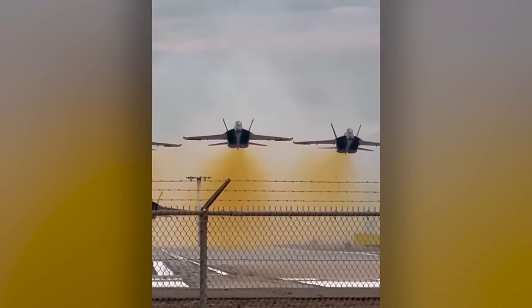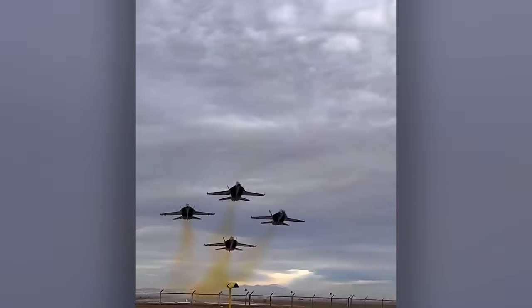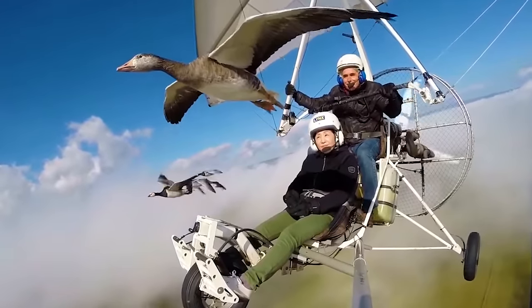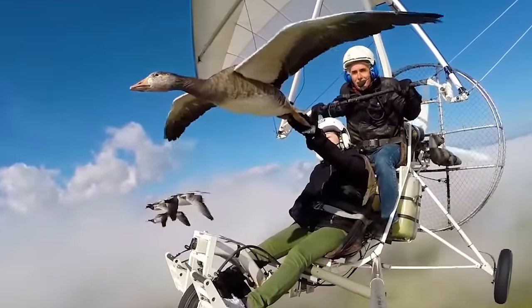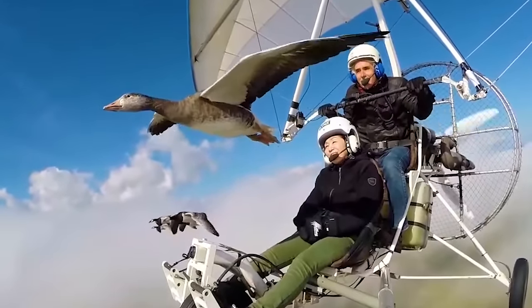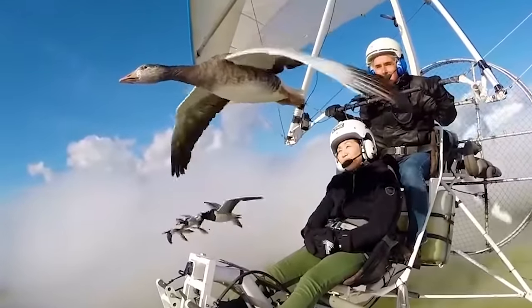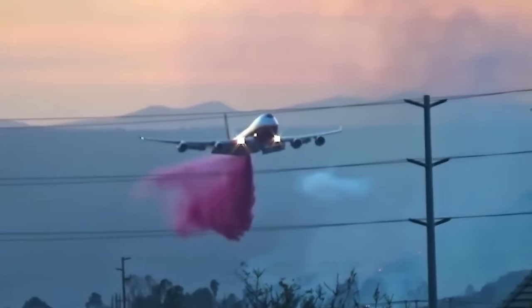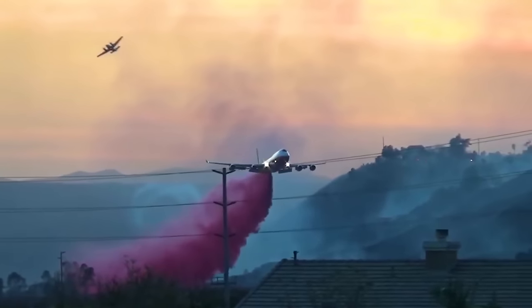Perfect formation, and one who was slightly late to the party. When you realize that one of your flock is looking a little bigger than usual. This 747 supertanker really makes a difference when it comes to firefighting, because it holds up to 19,000 gallons of fire retardant.